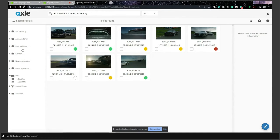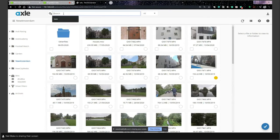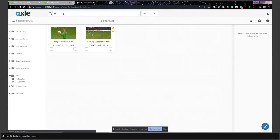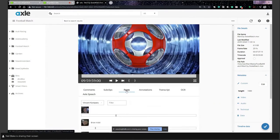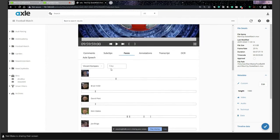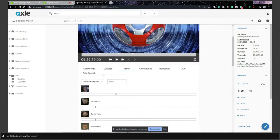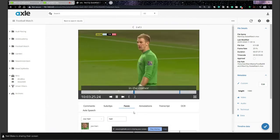A couple of things that Sam mentioned. We were talking about the speech. If I do a search for Hart here, we've got Joe Hart here. It's a simple search, so it's found Joe Hart as part of the name of the file. It's also found Joe Hart because I've done a face recognition. So I'll just very quickly show you the faces. This is our AI module, which is an add-on to Axel. And we can see that I've got Joe Hart down here. And if I type in Hart, I can jump to the area where Joe Hart is.